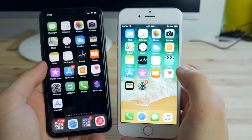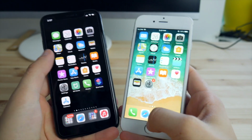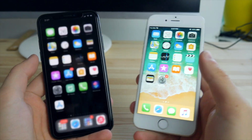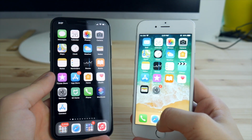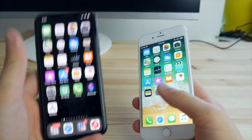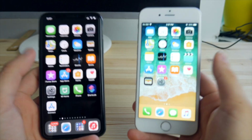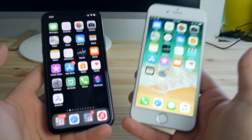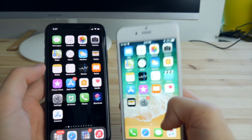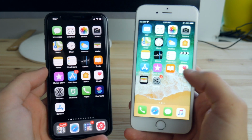Now let's move on to the apps opening test on both of these iPhones, and they have no apps in the background. This isn't a fair comparison by any means, because the iPhone 10 has a better processor and 3 GB of RAM, whereas this one has only 1. But anyways, let's see if iOS 12 can actually run well on both of these iPhones, especially on the iPhone 6 in comparison to the iPhone 10. And now let's do this.